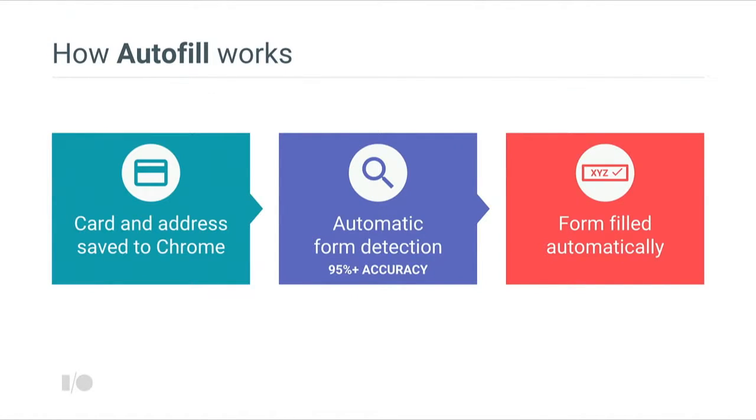So how does autofill actually work under the hood? The process begins when the user saves the information into the browser. This can be done either manually in settings or automatically when the user fills in a form. Next, Chrome will securely synchronize this information across all of the devices where the user is logged in. Finally, Chrome will automatically detect the forms on the web page and fill them in for the user with minimal user interaction.